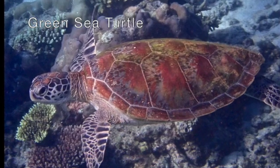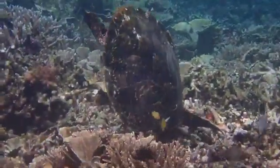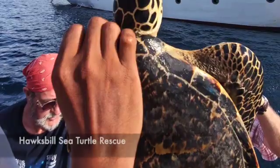There's a pretty good chance you'll see at least one of the 6 species of sea turtles that live within the Coral Triangle on your adventure.